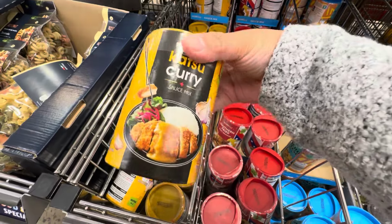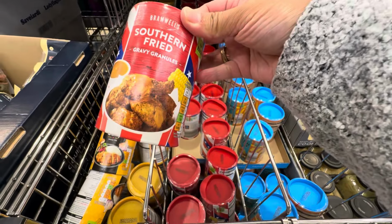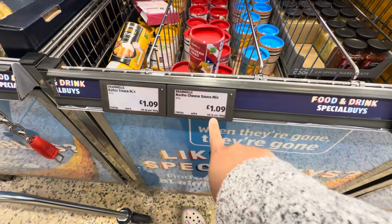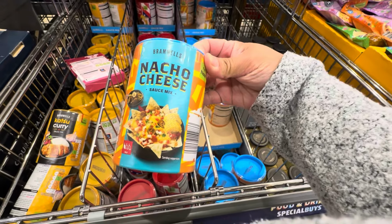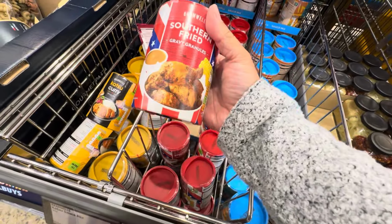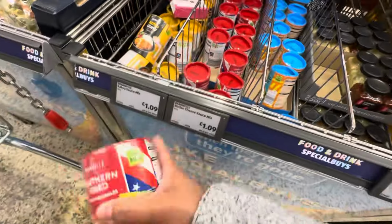Katsuko. This is certain fried onion gravy granules. What's on? One onion. This is nacho cheese sauce. Good. I might try to buy one of these, guys. Maybe it's 109 as well.